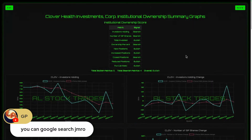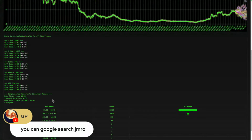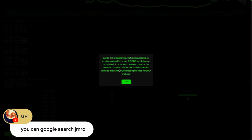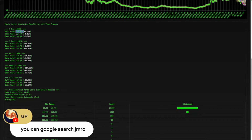We have scores here. We got Clover. Let's do a Monte Carlo. We got that Monte Carlo system, looking at 25,000 simulations, to where if you press this button, your computer will blow up. We have to not allow it to show on your computer because it can't handle the power of our stock trades. You could see bull case 462 on the minute, 551 on the hour, 883 on the daily, 989 on the weekly, and the all-time bull case is 741. It looks like a 747.